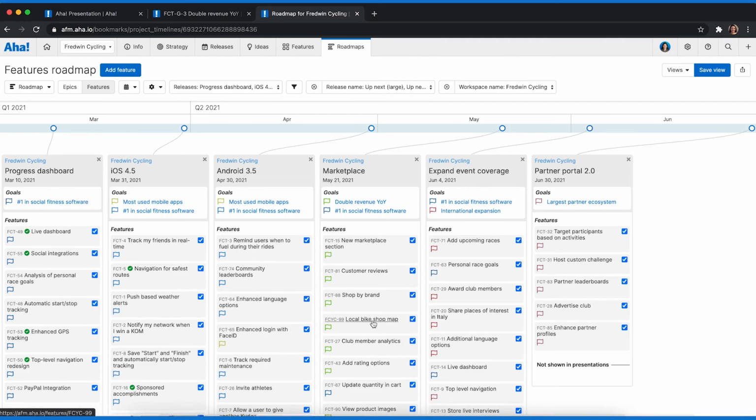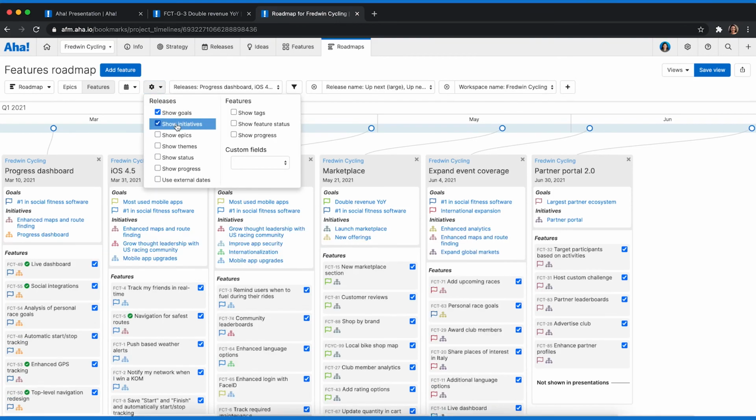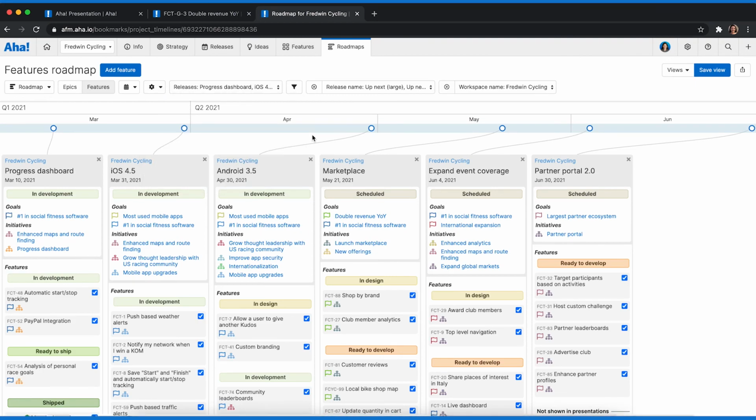And you can also choose how much detail you want to show here depending on the audience you're presenting this to. So say I'm reviewing this with engineering next, I might customize this view to show my initiatives, the status of the release, and even the individual feature status so we can really review what's happening. And now you have a great view to share of what you're building and how it all connects back to your goals. All right, that wraps up our third and final step.